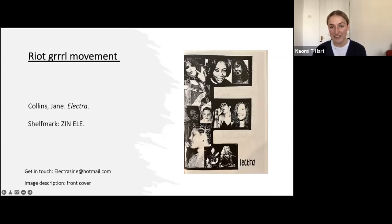According to the writer Chloe Arnold, quote, "In the 70s and 80s, the main hub of zine culture became the punk scene in London, LA, and New York. And in the 1990s, the feminist riot girl movement emerged as, quote, an alternative to the male-driven punk world of the past, encouraging women and girls to start bands and make zines themselves. An example of this is Electra, a zine by Jane Collins that focuses on music and women."